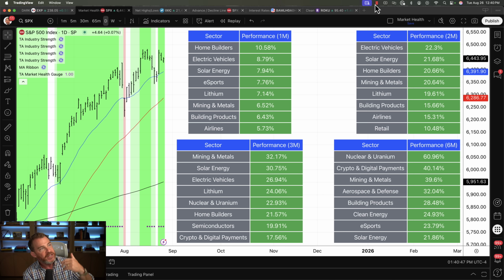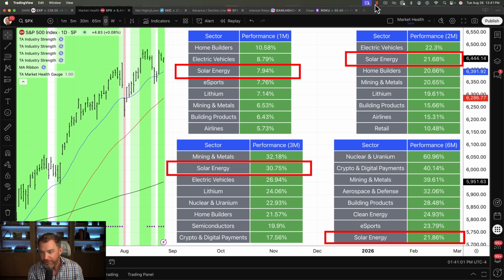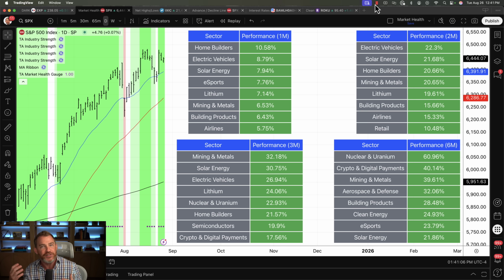The other area, and this is really the newer leader, is solar energy, and we see it at number 3 on the 1-month, number 2 on the 2-month. It's even at the top of the 3-month list and in the top ranks of the 6-month. So the solar energy group is showing a lot of strength, and the timing of this is obviously odd since the Big Beautiful Bill actually ended a lot of the subsidies and tax breaks for the solar industry, yet here these stocks are rising. So why are they rising? We are yet to see, but nonetheless, the market tends to know best.